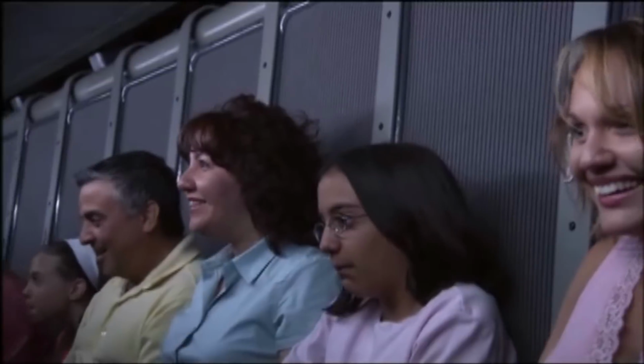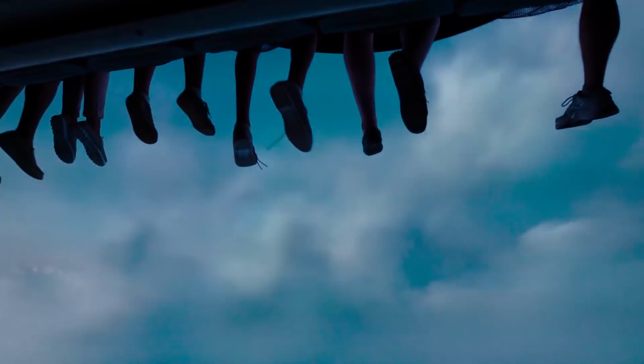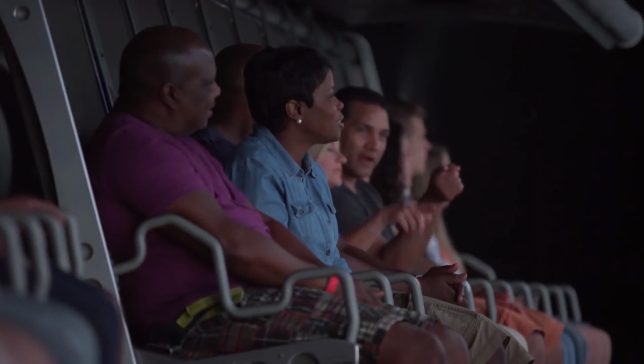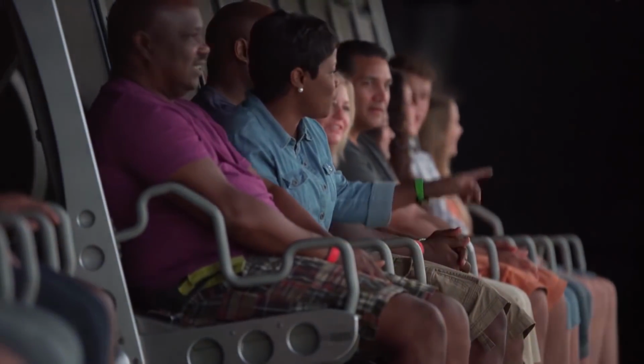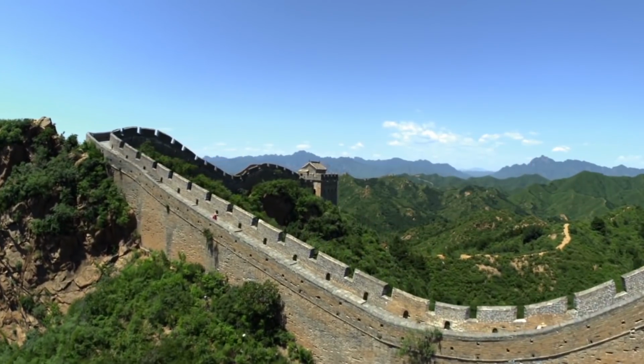This ride is truly amazing and full of Disney magic. I highly recommend it. You take off, your feet dangling in the air, and you go all over the world, from the Matterhorn in the Alps to the Great Wall of China and many, many more, until you finally end up back in EPCOT. Here's a short little clip of the experience.